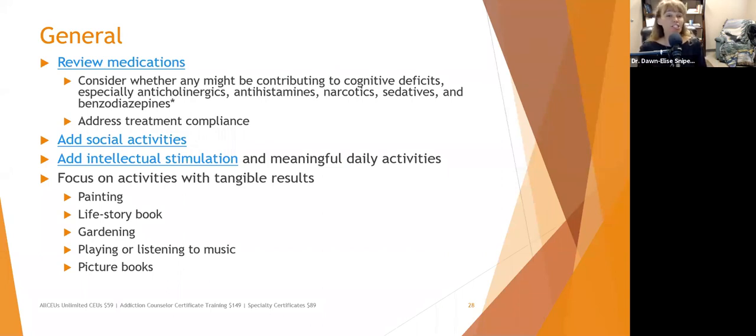If the dementia is advanced, that may be too vague of a question, so you may need to give them options. Would you like to paint? Would you like to go to the movies? Would you like to go out to the park? Give them 3 or 4 options and let them choose. As the disease progresses even further, they may have difficulty with receiving auditory language, so you may have to give them pictures and allow them to point to what they want to do.